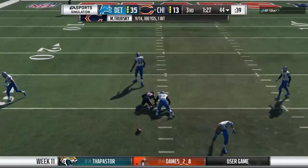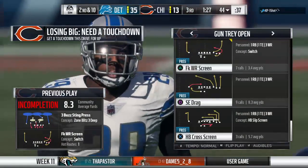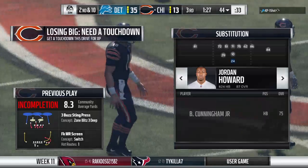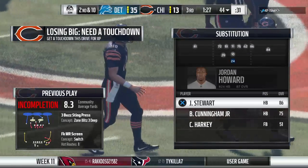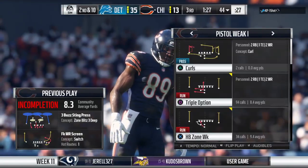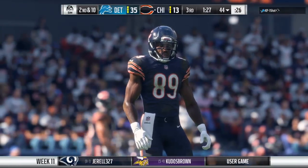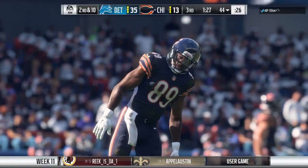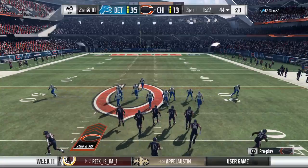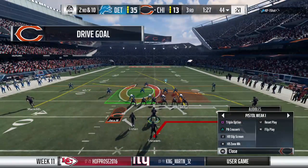And it pops free. The collision there jarred the ball loose and brings up second down. It's a lot of contact going on there, and in the end, unable to keep two hands on the football and bring it into his body. Everything looked pretty good until the finish. Unable to connect on the first down pass play. Now it's second down. Here we go.